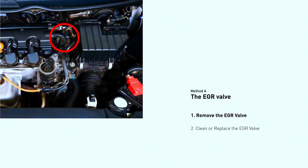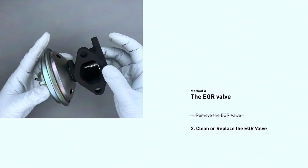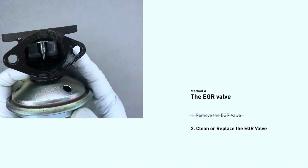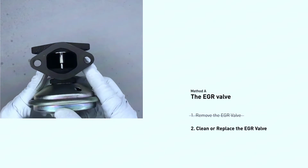Pop the hood and locate the EGR valve. Consult your car manual. Visually inspect the valve and surrounding hoses for clogs or cracks. You can try cleaning the EGR valve with a specialized cleaner following the product instructions.